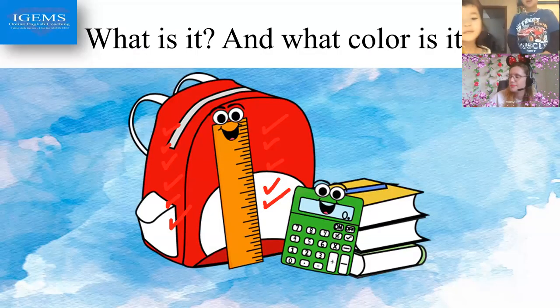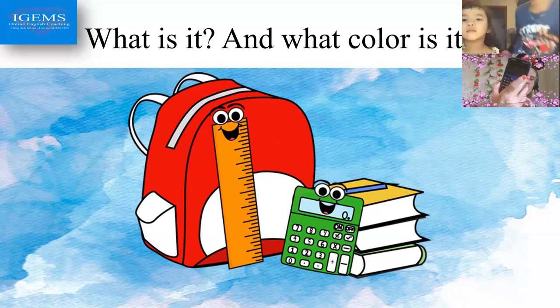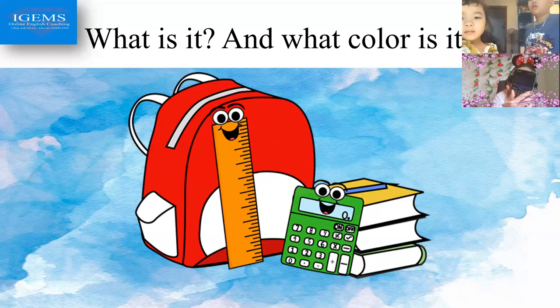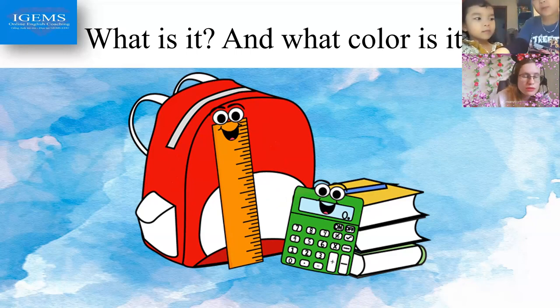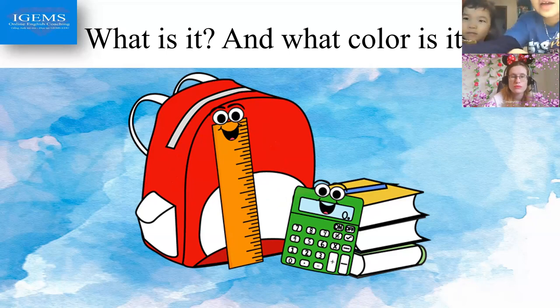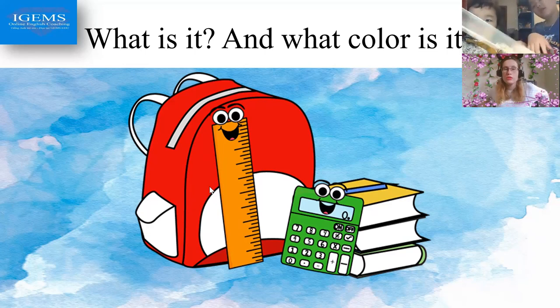Good job. What is it and what color is it? Okay, so I have a calculator. It's black and gray. What do you have? My ruler is pink. A purple pen. It is gray. It is yellow. Your ruler is white. Green.